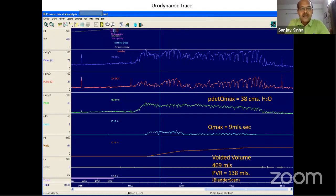So the point here is, although we expect when we do the bladder outlet obstruction index calculation that at different points in the curve, it should not be too much different from if you measure it at PdetQmax, it should not be dramatically different from a different part of the curve.